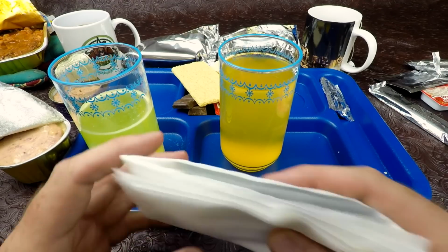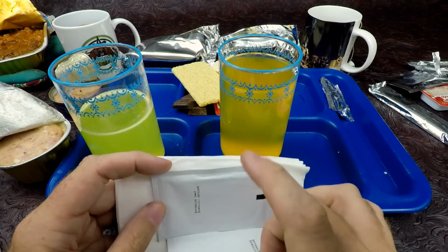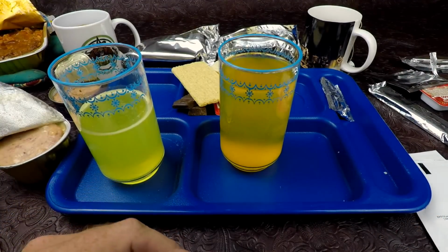I just happened to pick it up, and that looks like our moist towelettes. Looks like there's 3 of them. So that's cool. I didn't know if it was some silverware or what it was, but I thought we'd check it out. We'll put that back there.